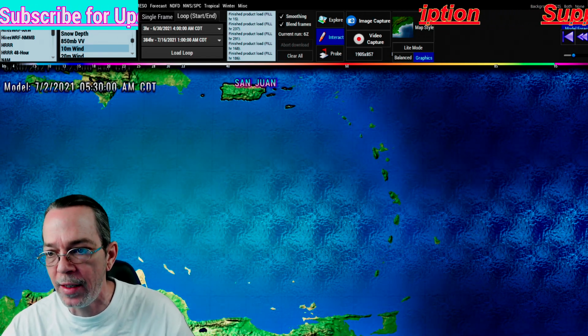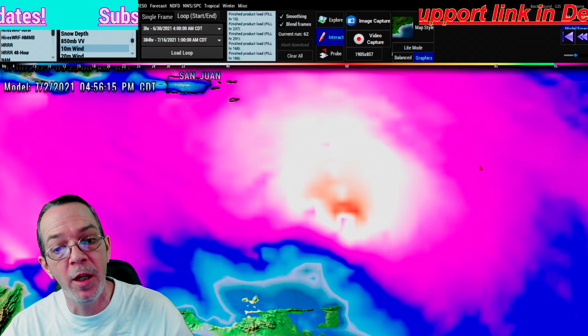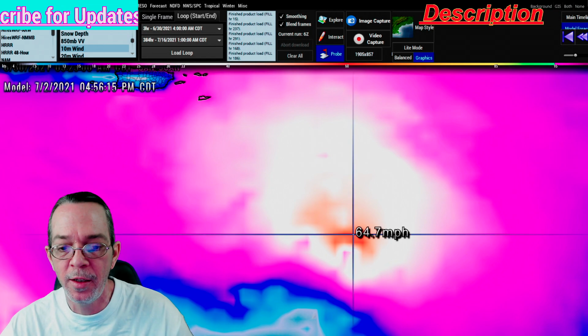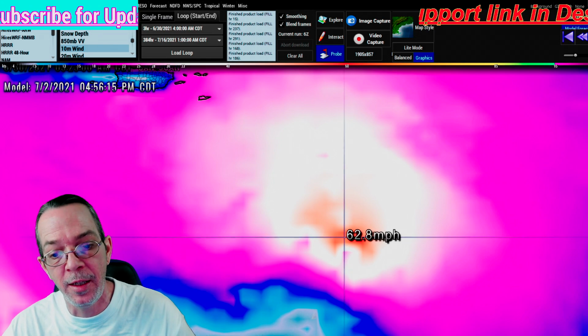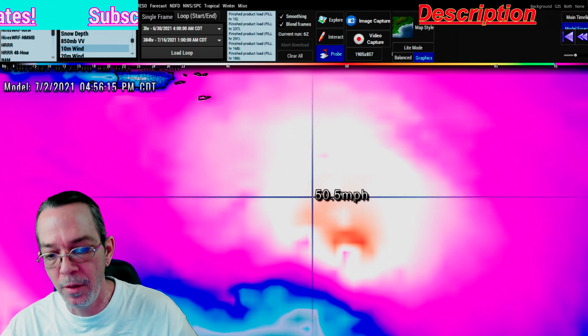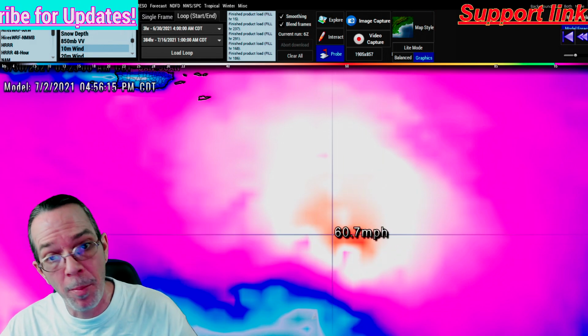And so far as it comes in and we go into the island, you can see it moves over and it is very strong when it comes by y'all. This is your 10-meter winds. This is actually what names the storm, what intensity it has. And so far it has up to 60 miles per hour 10-meter winds. That would make it a very strong tropical storm as it passes over you.